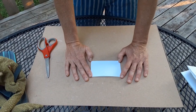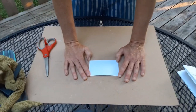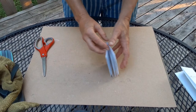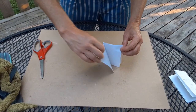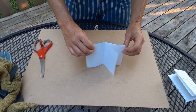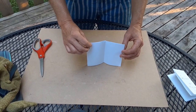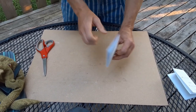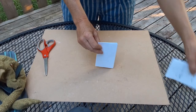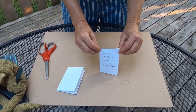Look familiar? Nope. But now it's a book. You did it. Check it out. You now have a cover, page 1, page 2, page 3, page 4, page 5, page 6, and a back cover. Amazing. And now you can decorate your cover and begin recording your adventures.